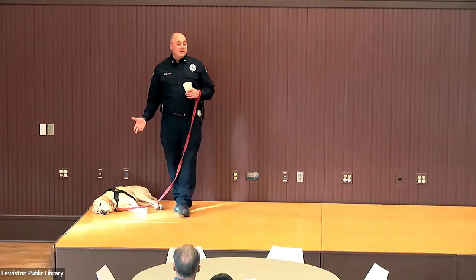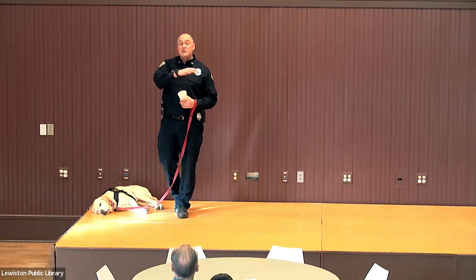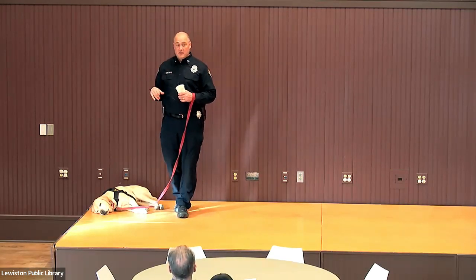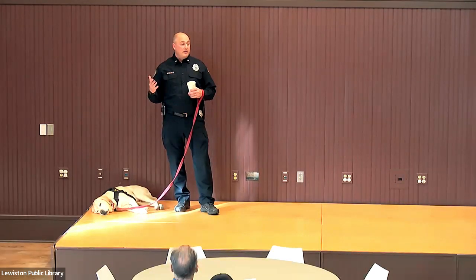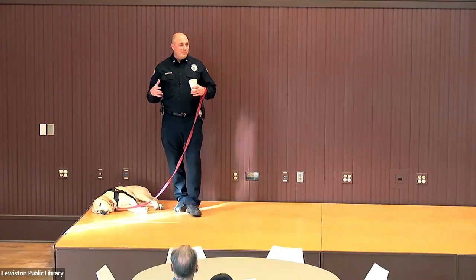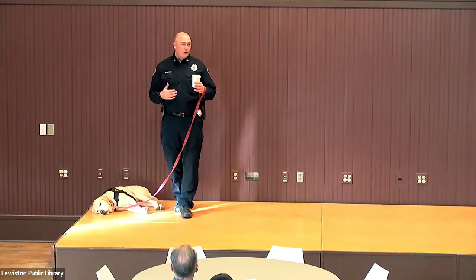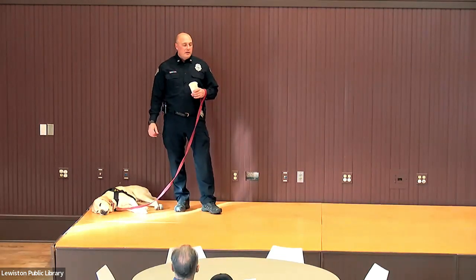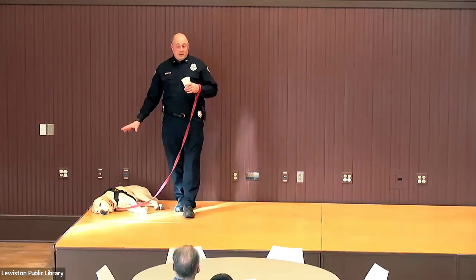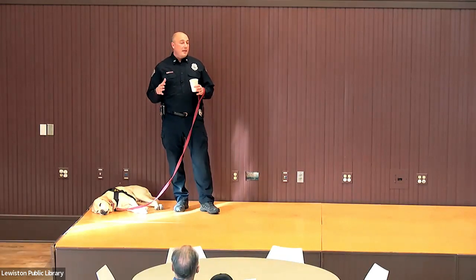We can work these dogs in a crowd of people. I could put him to work looking for someone with, say, gas on their clothing in a crowd and not be concerned that he's going to be spooked, like a higher drive type of dog, a typical Malinois or Shepherd, might be. The whole program he's from, as well as the ATF program, all the programs we participate in Maine, use a Labrador breed.